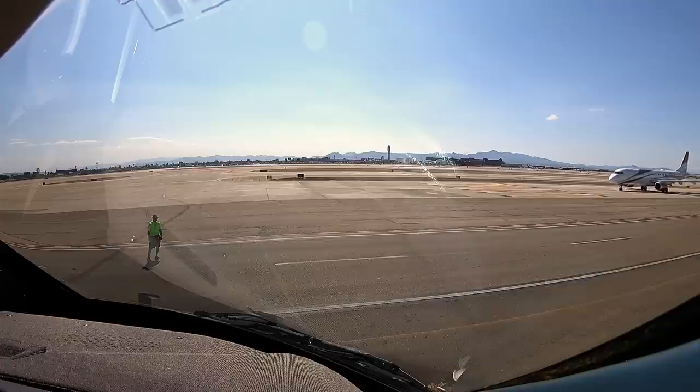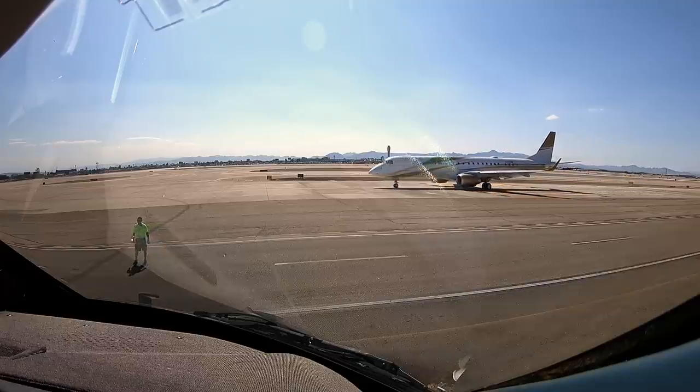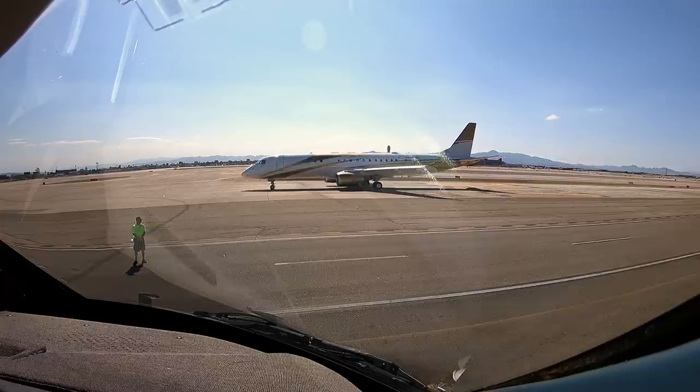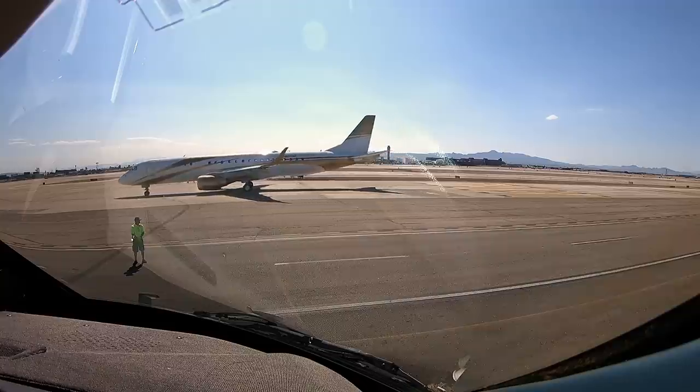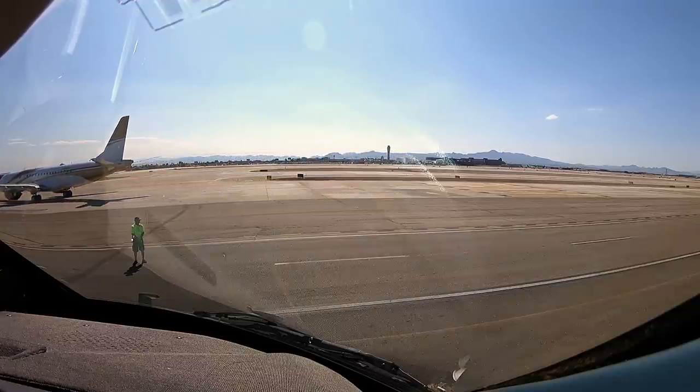Follow them. Bravo 1044 on Bravo 6 from Charlie 14. That's 1044, taxi via Charlie. Via Charlie, Southwest 1044. Southwest 2469, what's your gate? Charlie 12, Southwest 2469.